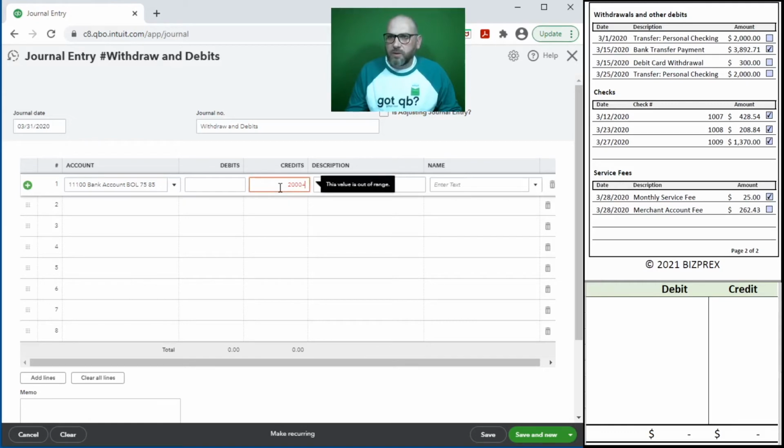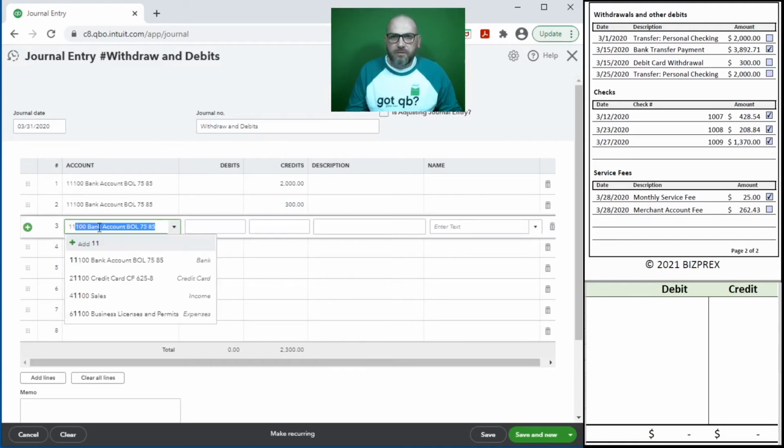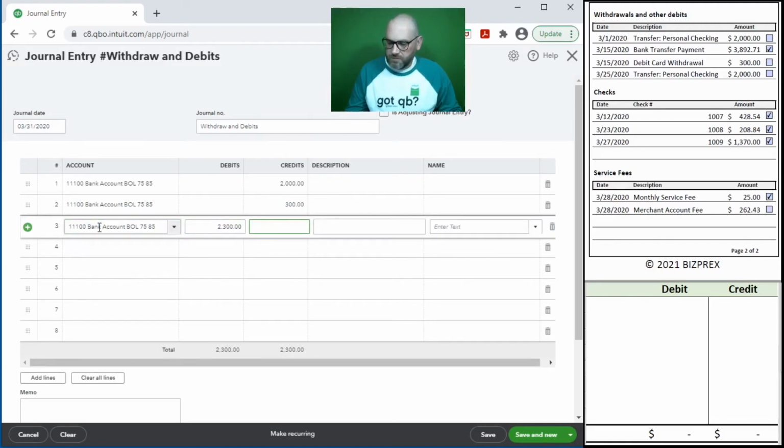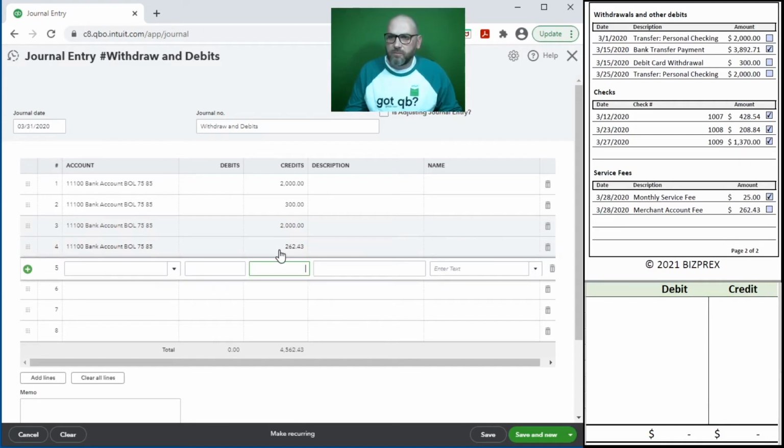We have 2,000. Let's go, oh, it doesn't let us do it like on the other one. So let's just enter them one at a time. This way we'll let QuickBooks do the math. Okay. So here it is, and don't forget the merchant account fee charge. That's the amount of money bank charges us to process payments from our customers that use credit cards. Okay, so these are all the reductions, right, to our bank account.